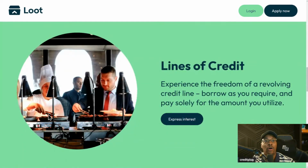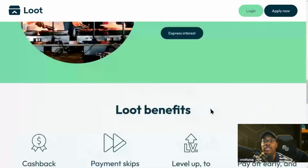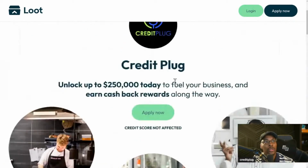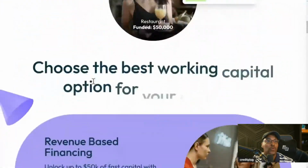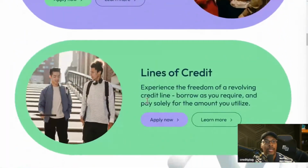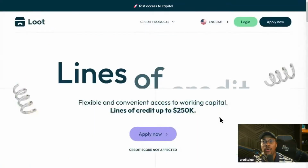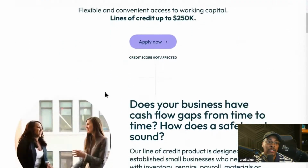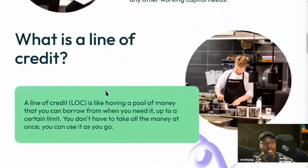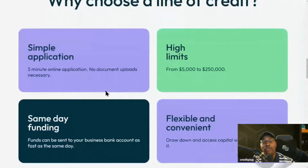Aside from that, they also have a line of credit, right? I don't know why it says this. The line of credit is now open, so you don't have to get on a wait list or anything like that. But let's just real quickly go over the qualifications for each of these products, right? So I'm really going to just focus on the line of credit because I know that's more or less what people would prefer. So again, the line of credit goes up to 250,000. Your credit score is not affected. And again, the line of credit is revolving.